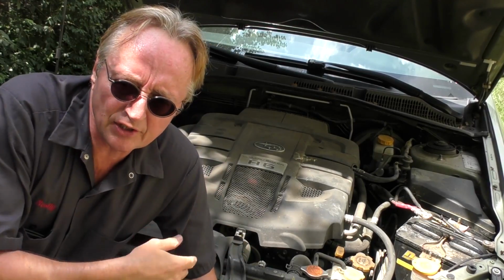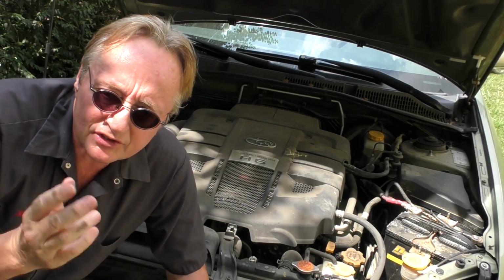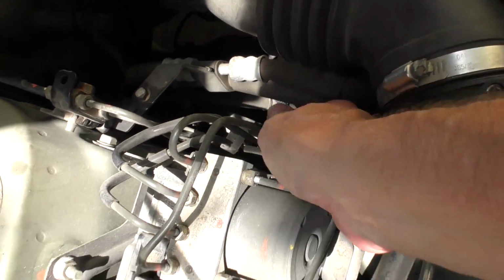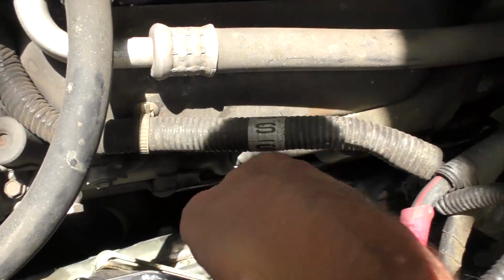But these boxer engines, especially the 6-cylinder ones, the others are 4 like a Volkswagen, this is 6 like a Porsche 911. They are cows to work on. Let me tell you. Look at this, there's a little working room between the side of the fender and the engine on both sides. You can barely get your hands in it or do any work.